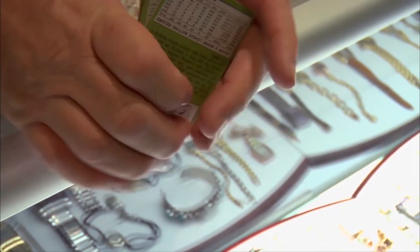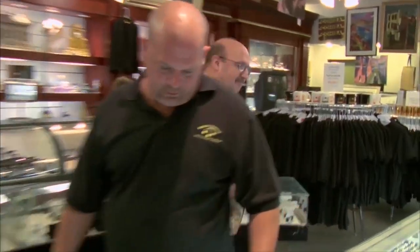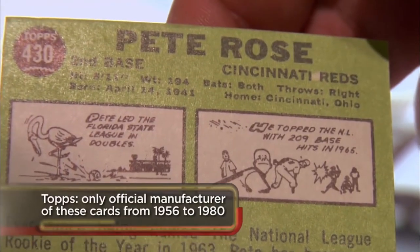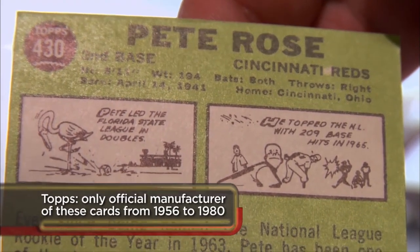This situation serves as a reminder that when dealing with collectibles, it's essential to carefully examine items for authenticity. Even the most famous names in sports can have counterfeit memorabilia floating around, so always be cautious when making deals.